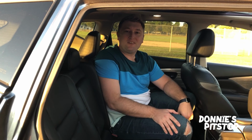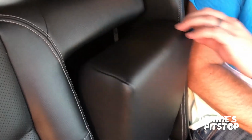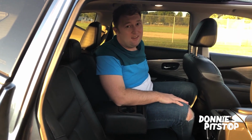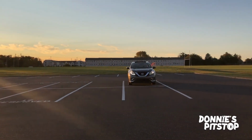Plenty of room in the back for activities. And if you saw my Mini Cooper review, you know I love a good armrest. Even has cup holders. Plus, it reclines. All right, guys, let's take it on a road test.